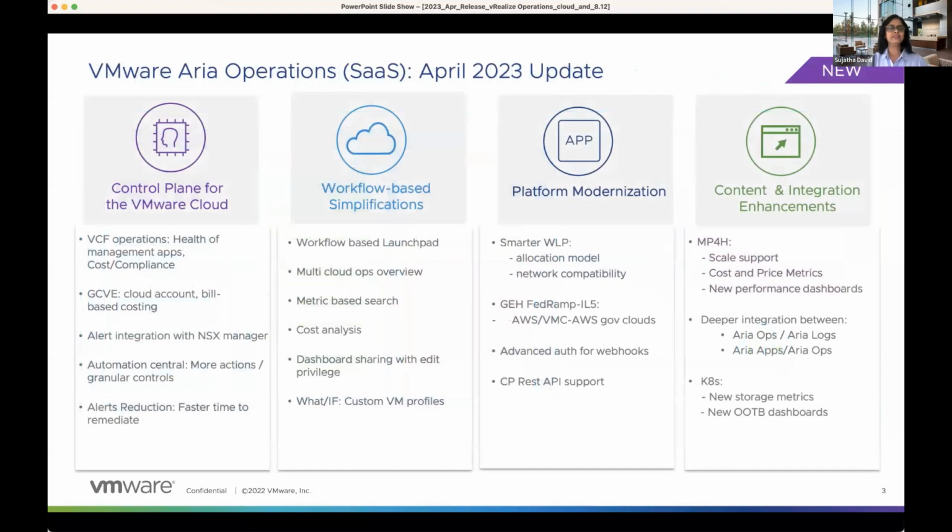With that, let me give you this eye chart of all the things that have gone into this release. This is specifically calling out what's available in the SaaS offering. We have a similar slide that also shows you what's available in on-prem. The on-prem version has everything that's in here and the things that were shipped out in the Jan update of the SaaS offering. So the large themes are continuing to give you that control plane for your VMware cloud and a lot of workflow-based simplifications. And I'll talk to you about some exciting things that are happening there that really should help you to get value out of the product and get your outcomes much faster.